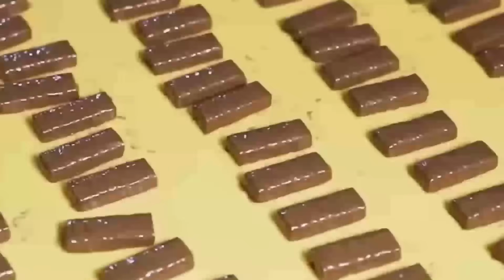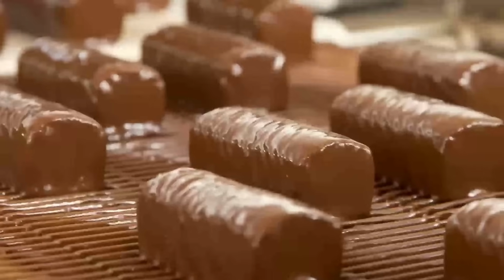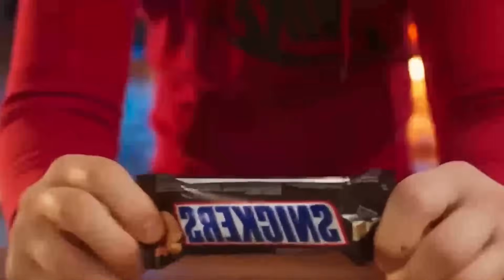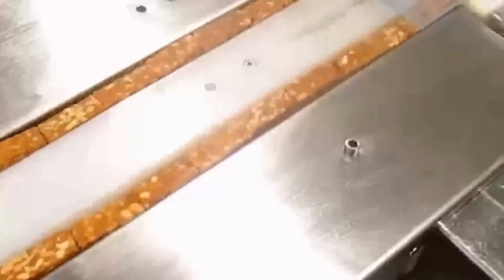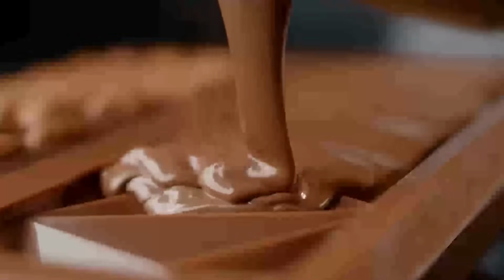Snickers, one of the most iconic candy bars in the world, is produced through a multi-stage industrial process that combines confectionery precision, mechanical engineering, and high-speed automation to create its distinctive layers of nougat, caramel, peanuts, and chocolate. Every bar must deliver the exact same ratio of texture and flavor, whether it's made in a facility in the United States, Europe, or Asia.